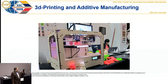I know Professor Desai has written a grant with some other people on campus, so pretty soon we should have a nice 3D printer on campus doing metals. But plastics are also pretty interesting as well. There's a lot of things you can do with this, and you're going to see several examples throughout the talk where I think this is kind of important.